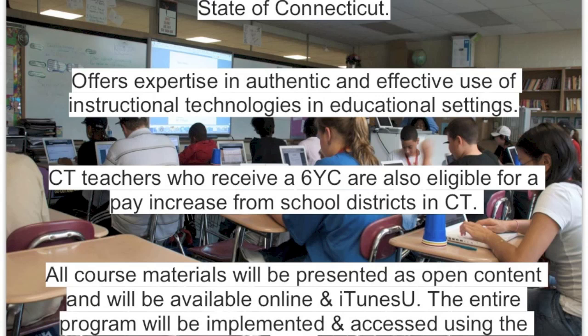Our focus is authentic, effective use of technology in all content areas, in all curriculum, in all grade levels with all students. That's pretty broad. Some school districts will offer a pay increase if you go through successfully and complete this program. And also, one other thing that may be interesting to you, we will not have a textbook in the program. The only textbook we'll be using is the iPad.